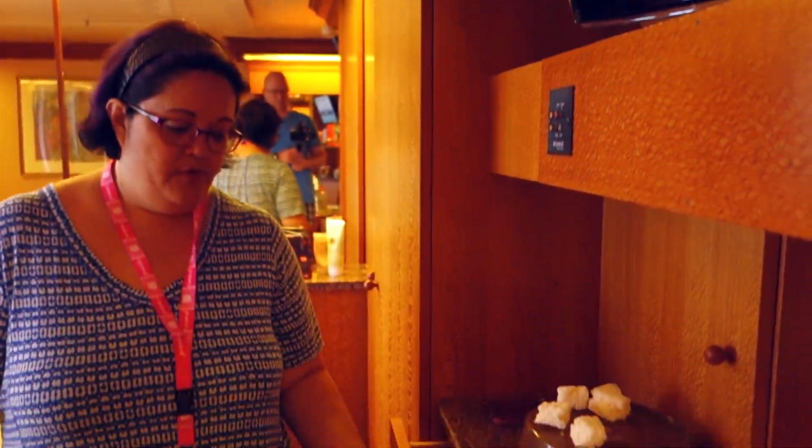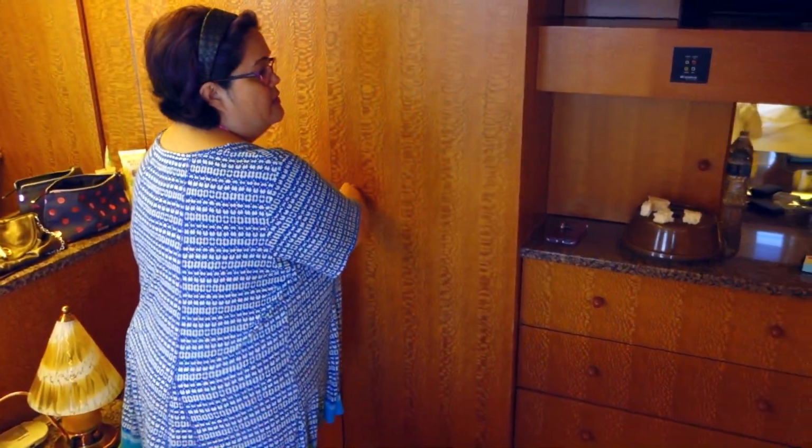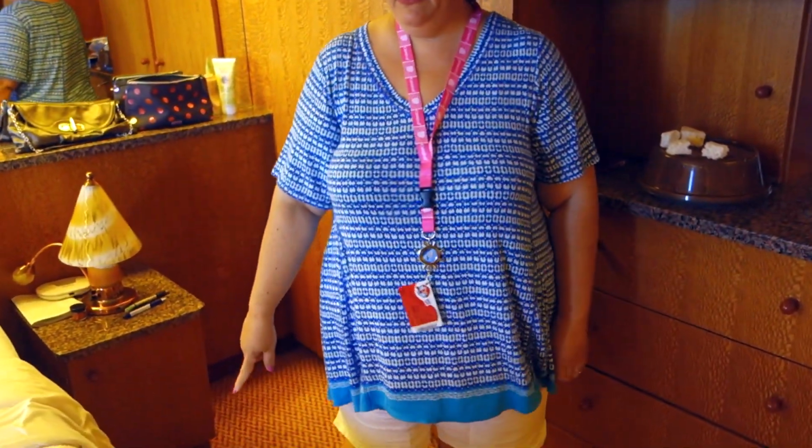Here's just a bunch of drawers, which are also very nice. We didn't even use them all. And then 2 more big closets where we kept our suitcases. And we do have my biggest suitcase under here.